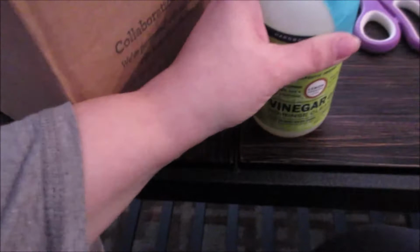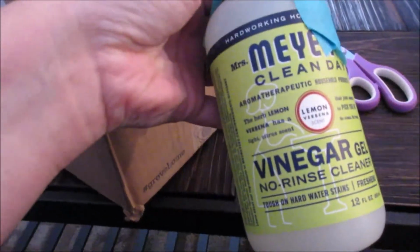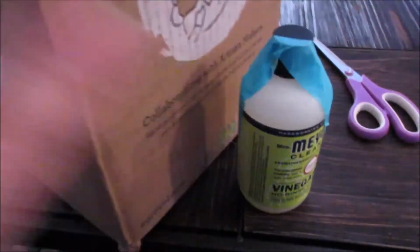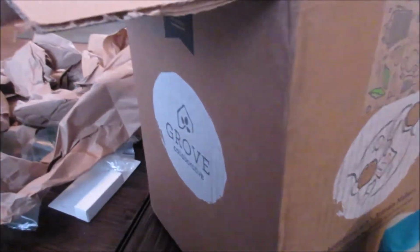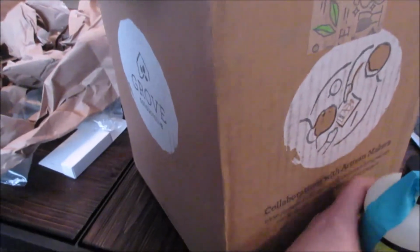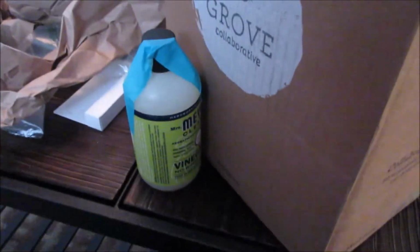Really want to try that one next, but definitely wanted to try out the vinegar gel cleanser. If you guys have this, let me know what you use it for, because I'm excited to try it. But that is it for my little tiny Grove Collaborative haul. Like I said, there is one more product on its way. It'll just arrive separately, and that is that disinfectant spray, so I'm really excited about that.